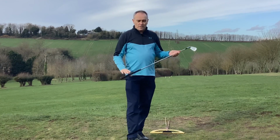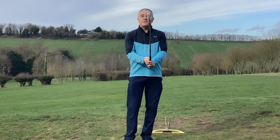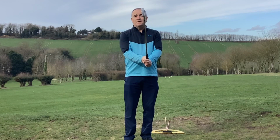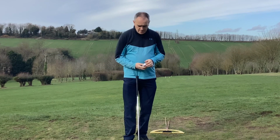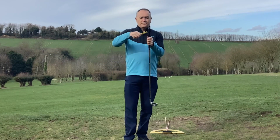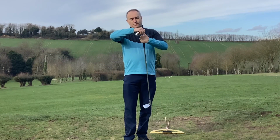Now, what will control that club face more than anything is how you hold the club. So what we're going to do, we're going to look at that. First thing I'm going to do, I'm just going to use a measure here. I'm just going to measure the circumference of a grip.